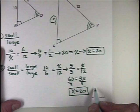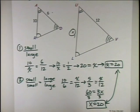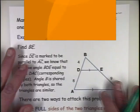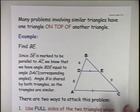Okay, so right there, there's two different ways to do the exact same problem, and notice we got the same answer. So however you're more comfortable setting up the ratios. The key is, so long as you're not breaking any mathematical rules, whether it's algebraic or setting up the ratios, you're going to probably get the right answer. Some ways are just more efficient than others. Okay. Now, many problems involve similar triangles that have one triangle that sits on top of another triangle.